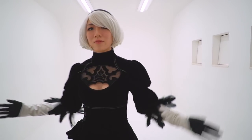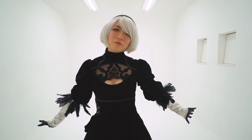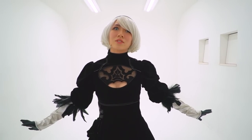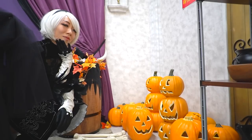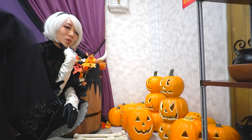Right here you have a very basic white wall, and you can bring in any props you want in here if you'd like, but that's not what's so great about this place. What's great about this place is the decorated sets. If you're feeling Halloween-y, they've got some leftover pumpkins from previous years' Halloween.